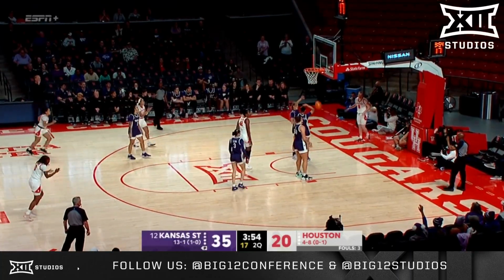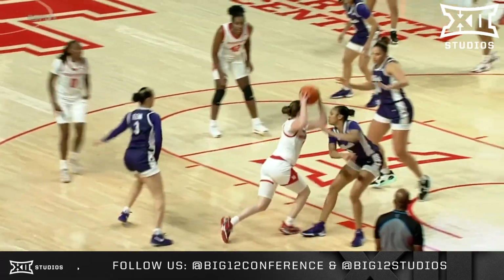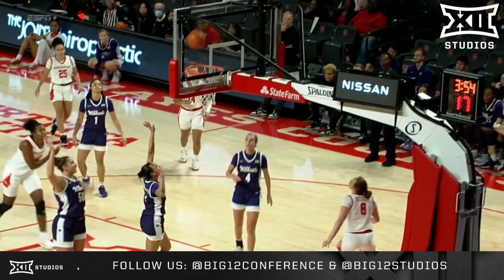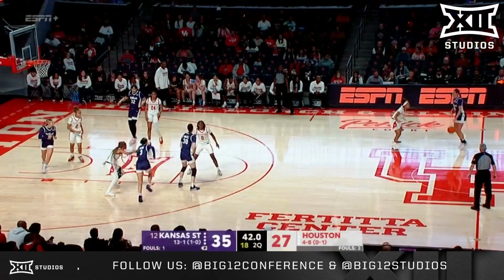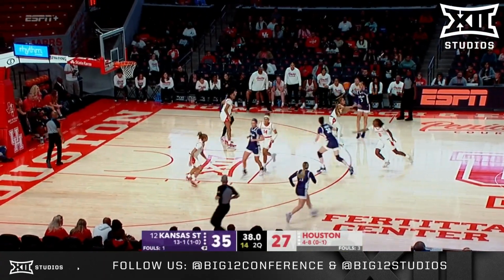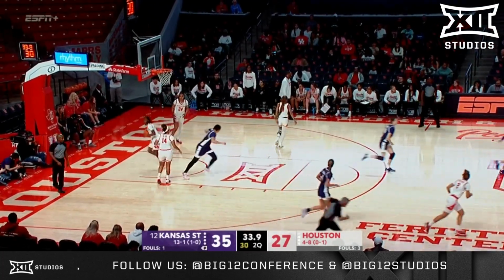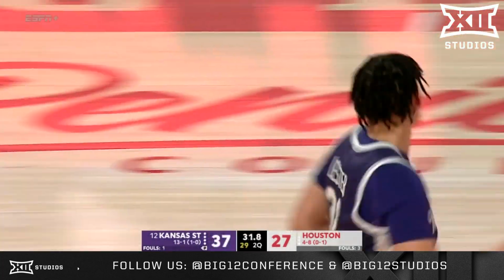She had 5 against Cincinnati. A really tough play. You have 3 Kansas State defenders you're going through, up and under, get you 2 points. She's going to score, but she also has that ability right there to drive, draw the defense in, and then kick it out. Good pass by Sanchez, and Lester finishes with the bucket.